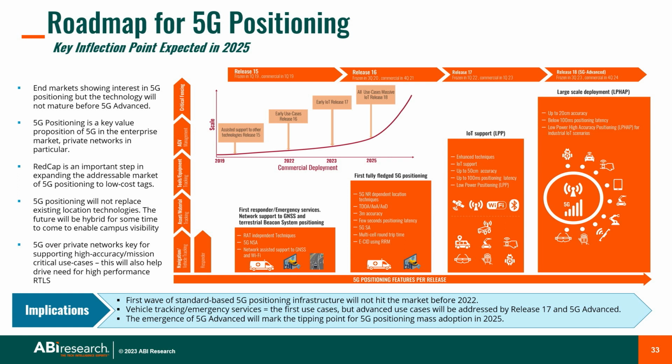The idea is that it's more accurate, going eventually towards centimeter level accuracy. It becomes more reliable. It's very seamless and scalable in terms of operation, both indoors and outdoors. That enables enterprises to take advantage both of the 5G network and the positioning capabilities it will bring. And by leveraging the standards-based approach to 5G, the idea is that you can benefit from the global rollout and larger scale adoption of 5G as the densification of 5G infrastructure grows over time as well.